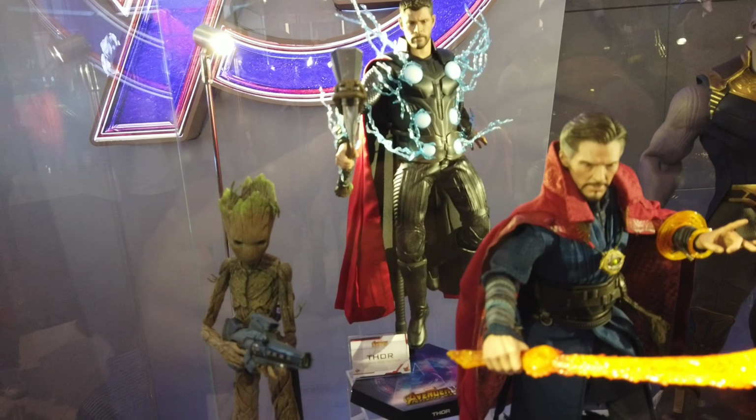In the next cabinet we have the quarter scale Infinity Gauntlet and the 1:1 scale. Nothing new, but it's part of this movie, so I guess they recycle it. Next display area, we have the figures for the Endgame now. Of course, hot off the press, we have the War Machine, just opened in Hong Kong for pre-order today.